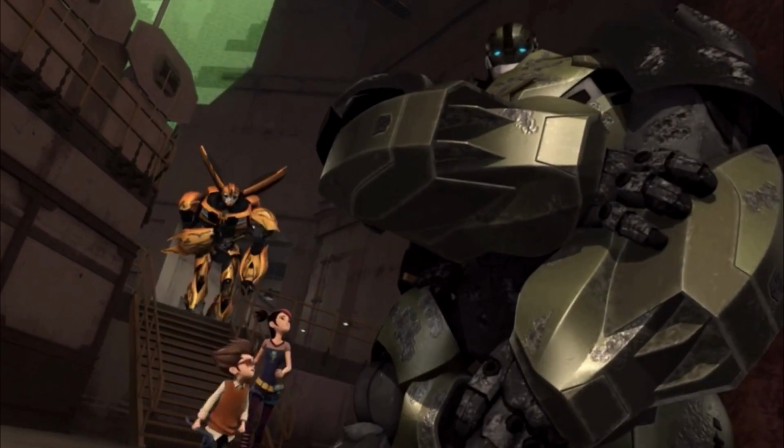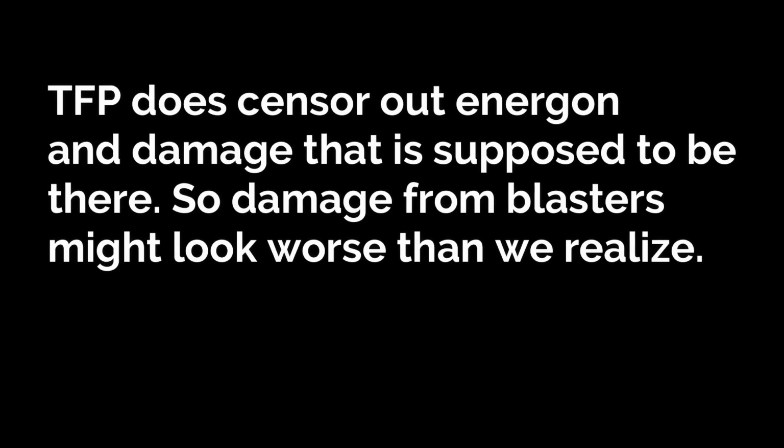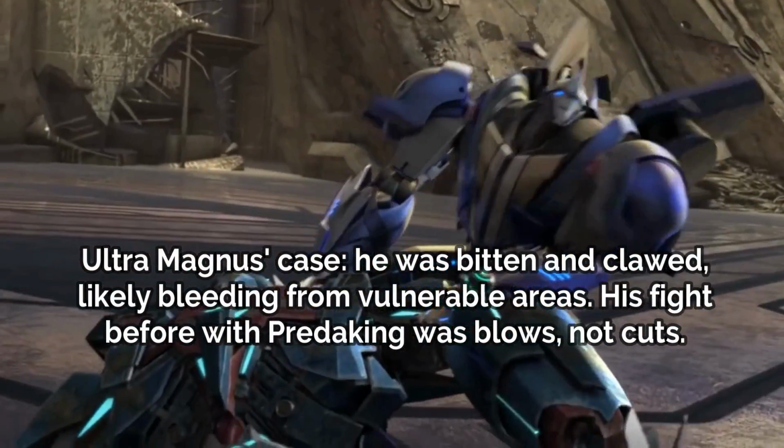Rancid, get the patch kit. We're leaking Energon like... Whoa! Bots are bleeding more often than we know, we just miss it. Megatron and Ultra Magnus probably collapsed because they were way more injured than we were allowed to see.